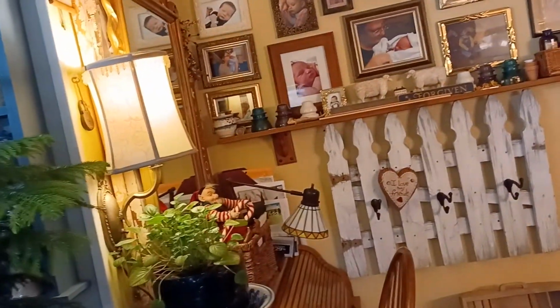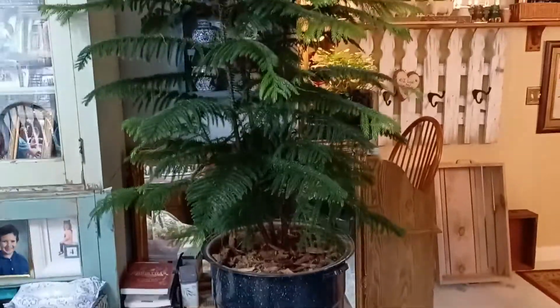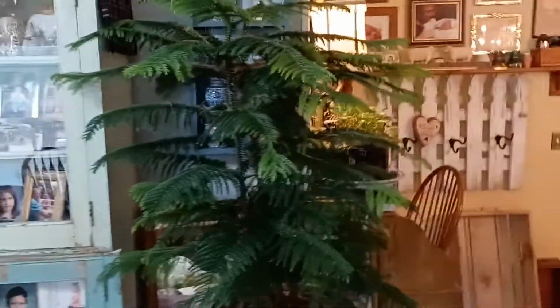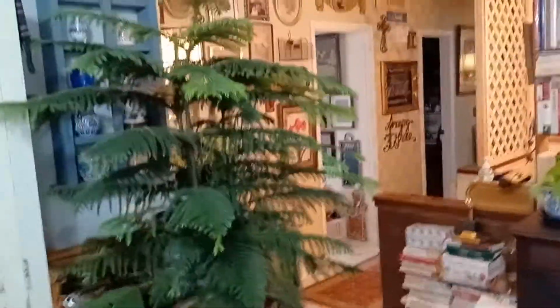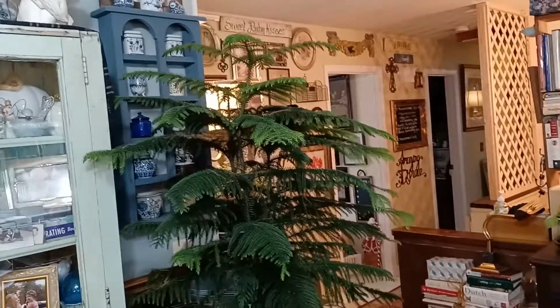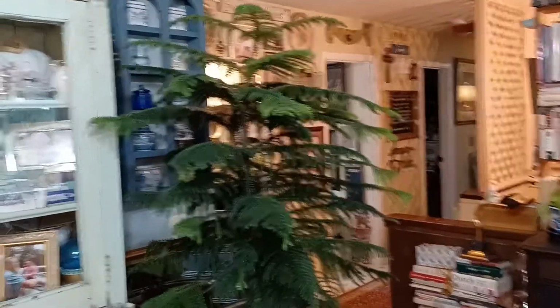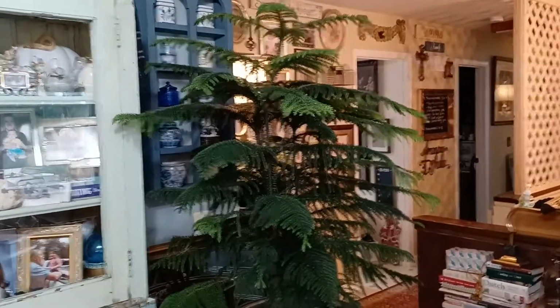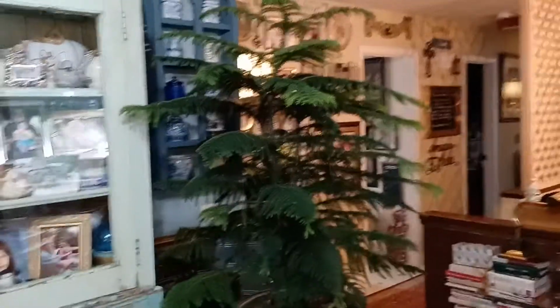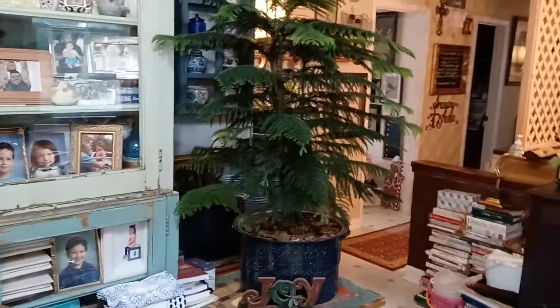I don't have a Christmas tree put up because Donald bought me, as part of my Christmas last year, this beautiful Norfolk Island pine, and I've kept it all this time, and I just love it. So I keep it right here. It went outside for the spring and the summer, and it grew a good 6 inches or more. And then, of course, when the temperature dropped and it started getting really cold, I had to bring it in. So when I brought it in, it was a lot bigger. And I set it right here beside the recliner. It's going to serve as our Christmas tree this year.